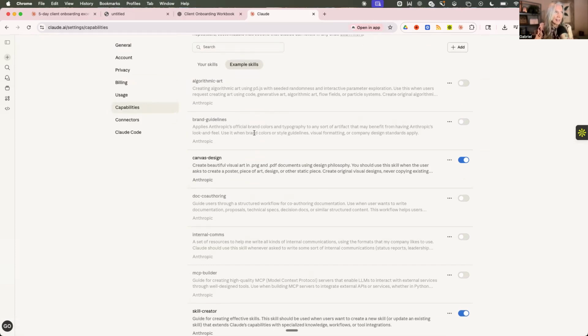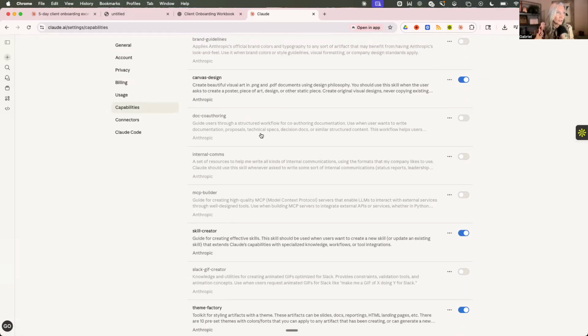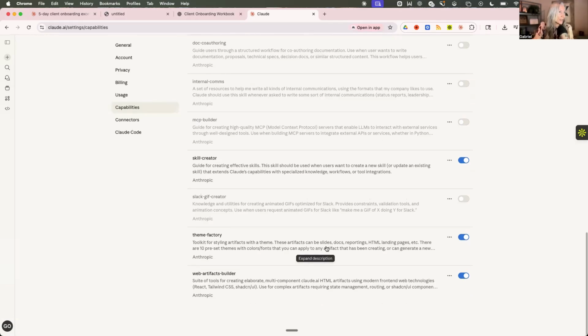Anthropic has their brand guidelines in here. Canvas design, which is creating visual art. Skill creator, which will help you build your own skills. You can call this in to build your own skills. Theme Factory, a toolkit for styling artifacts. Web Artifacts Builder. These are definitely two that I would have toggled on.